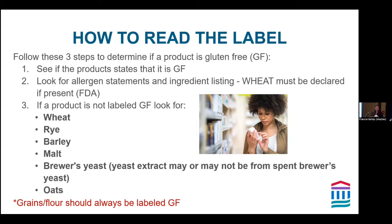First, look: does it say gluten-free anywhere on the product? Sometimes that can be a little bit tricky to find. And then look for any allergen statements. Wheat has to be declared if present in anything regulated by the FDA, which is most food products. And then I tell people to look for 6 things on the label on something that's not labeled gluten-free.